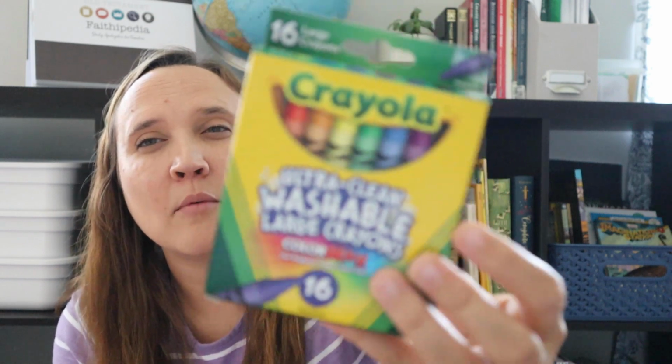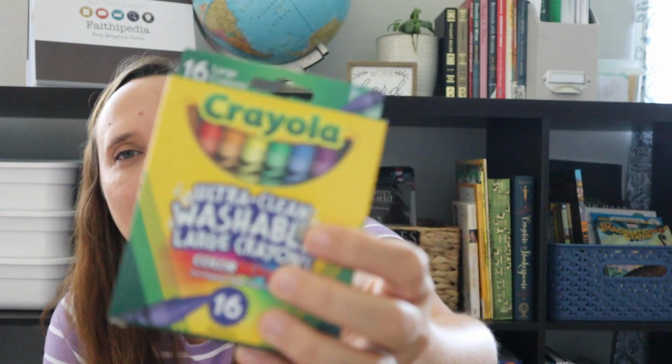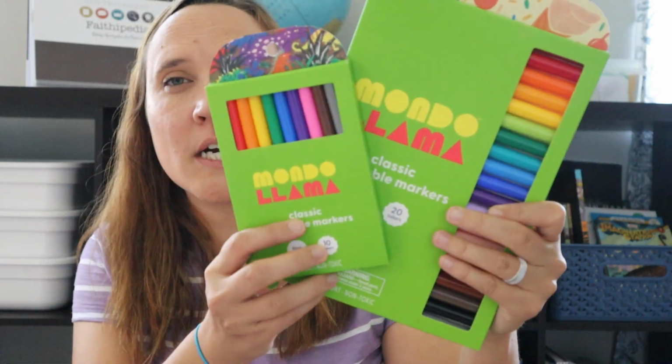However, here, I would rather her use these large crayons, so I got her a box of those. So obviously she uses regular crayons all the time. I just thought she might like something that would take less time to color with, because these are so much bigger, and she's going to be doing so much coloring this year. So I grabbed those.